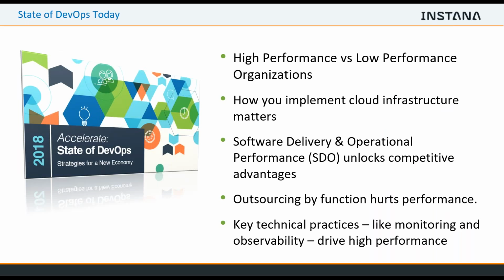So I wanted to start off today with talking about the State of DevOps report, which is a report that Puppet Labs has been publishing for a number of years now, at least 3 or 4. This report tracks the performance of modern software delivery organizations. They've identified 4 key metrics which can be used to determine the maturity of a given company's software development lifecycle.